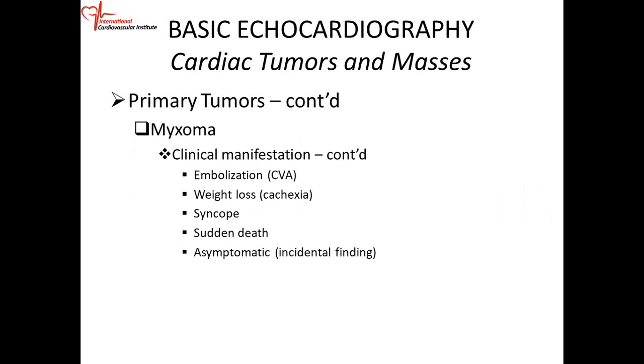So these myxomas, you can have clot forming on top of them, and it can break off and embolize, or a piece of the myxoma itself can break off and embolize. So embolization is a piece of the myxoma breaking off and traveling distally.